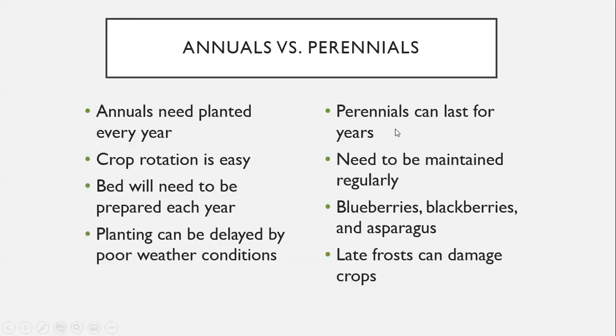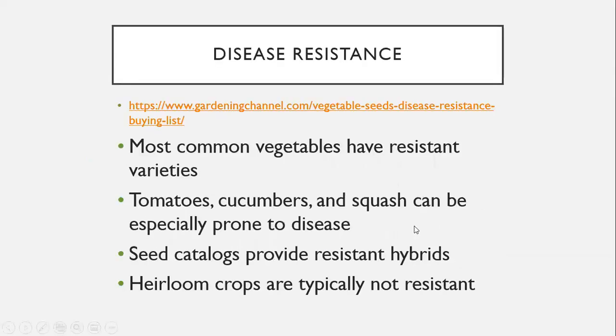Perennials are going to be a permanent fixture in your landscape until you decide to remove them. So if you're not sure that you want your garden where it is right now, then you may want to just stick with the annuals. But if you have a nice open flat spot and you know that you want to put something there and you're going to be able to dedicate several years to it, then something like asparagus may be a good fit for that. And it does take several years to get it established and get it ready to harvest, but once you have it up and going, you can harvest asparagus from it for many years.